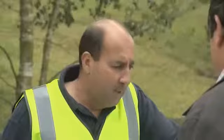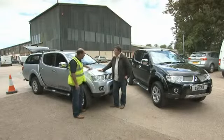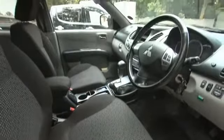How long have you been a Mitsubishi customer? We've had the L200s for 5 years now, Mike. And have they been a good, reliable servant over that time? They've been fantastic. They've never let us down. Good. Now, why an L200? Why did you choose these? Well, the work we do, we're off-road quite a lot on verges or whatever. It's got the ground clearance. I do a lot of motorway mileage, so I do a lot of driving, so we have the comfort factor.